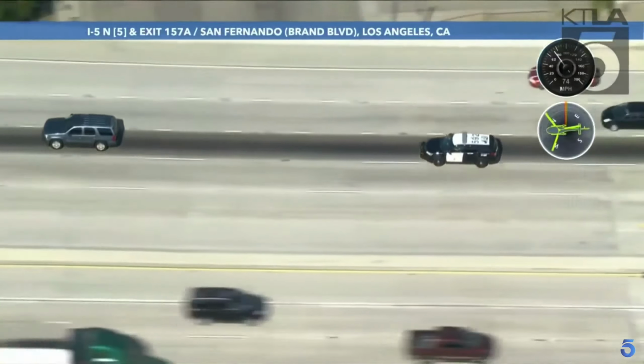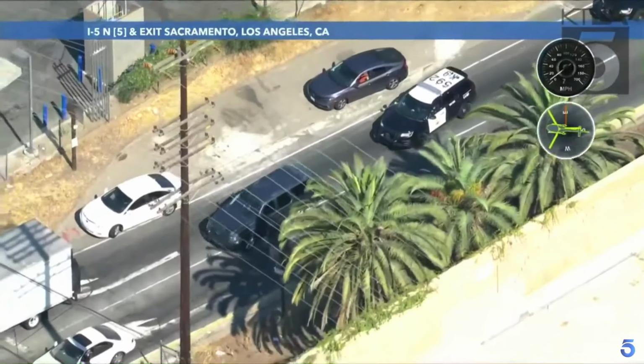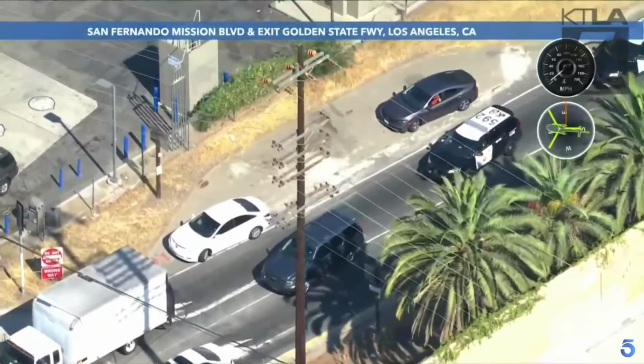But it looks like he's getting over to the right. He may be getting off here. Yep, he's taking the off-ramp. And we're off at, let's see here, as soon as the map catches up, it'll tell us. The 5's coming to a stop. As he gets, all right, he's coming to a stop in traffic. I believe this is San Fernando Mission Road he's getting off of right here. The 5's at a stop. We'll wait here to see what he does as he works his way around the slower traffic on the off-ramp.